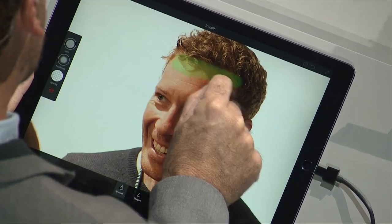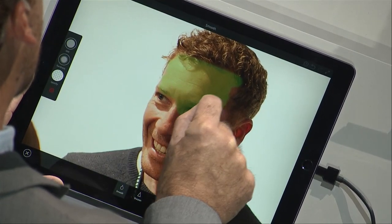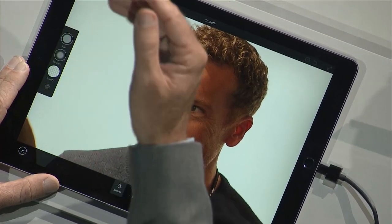Now, you've got healing in Photoshop, but one thing that you don't have explicitly is skin smoothing. With skin smoothing, I'm going to turn on an overlay, so you're going to see where my finger is on this file. I'm just going to drag my finger over my forehead, and you see the green overlay there, but I'm purposely going to drag it over my eye and over my eyebrow. Now, when I turn off the overlay, we see that we've smoothed the skin.